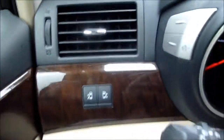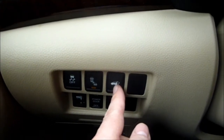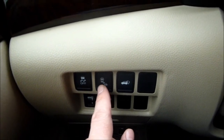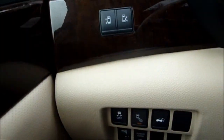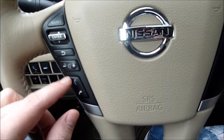If we go over here, we can see that we have controls here for the power side doors. There's control here for the rear hatch door, and this button right here enables the handy blind spot indicator. If somebody's in your blind spot and you're going at least 20 miles an hour, there will be little indicators here on the side mirrors that will light up these nice little lights and let you know somebody's there in the blind spot. So going back to the steering wheel, we can see that we have controls here for the audio system, the Bluetooth integration, which is very nice, and cruise control.